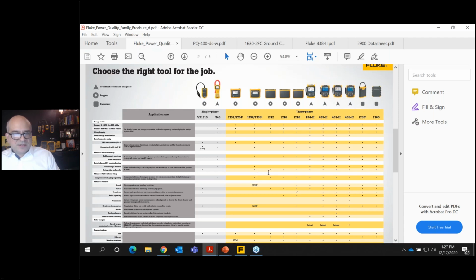Now, you're going to need a magnifying glass if your screen's not great, because it really is tiny, tiny print. But if you look in the middle, we've got the 1732 to 38 loggers that have a display in them. We've got some loggers that have no display, which are meant for harsh environments. They can get wet with the right accessories.